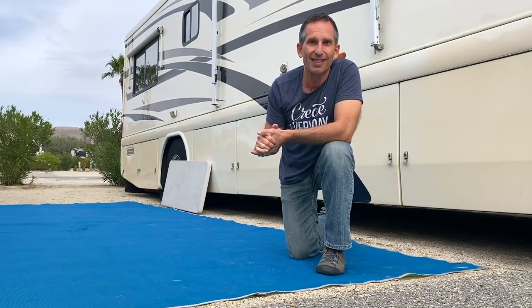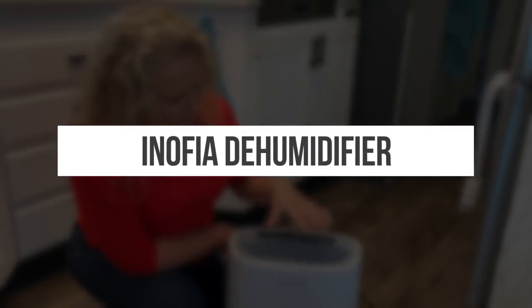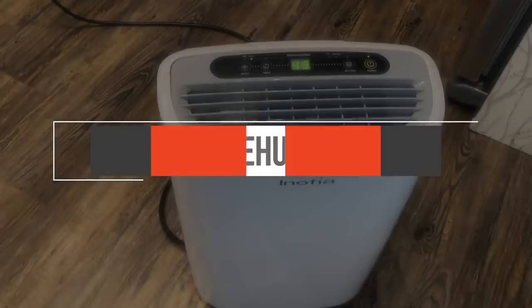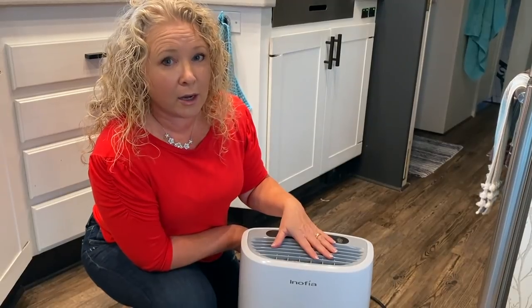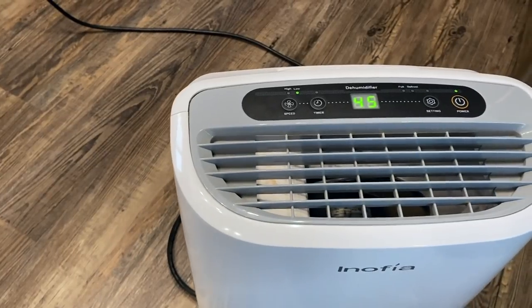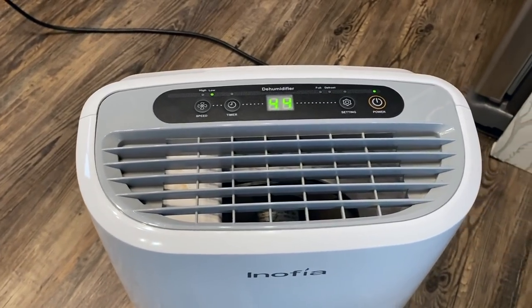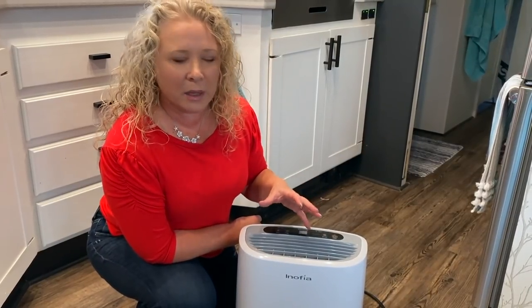This here is our Enofia dehumidifier, and this was a very exciting purchase back in December when we were in Florida, where it was super humid, raining a lot, just to help pull the moisture out of the air of the RV. It was really hard for towels to dry. The air just felt clammy, and it never really felt quite dry in the RV. It was starting to get a little musty smell, so we got this.